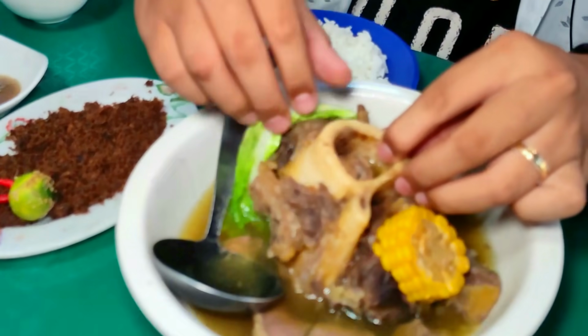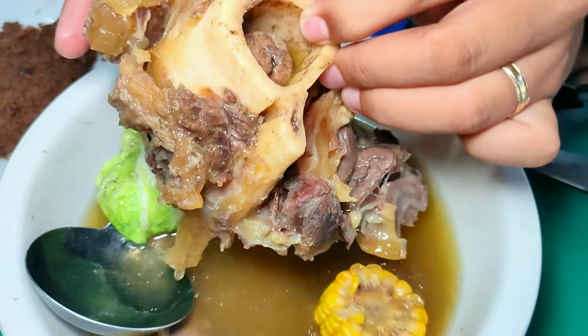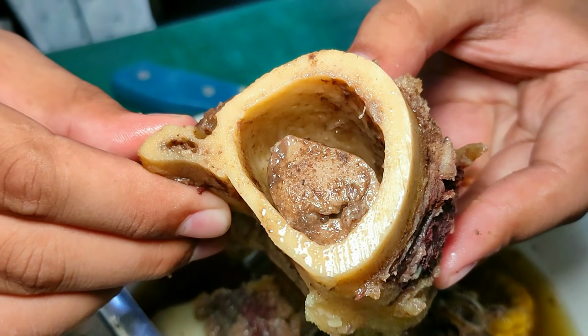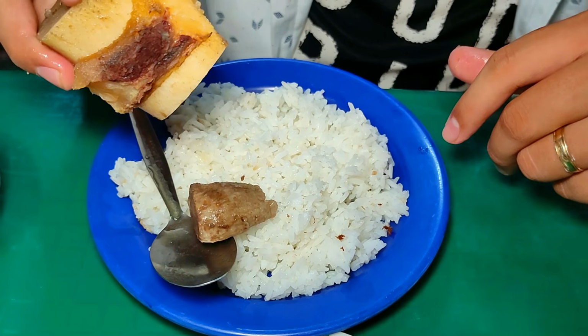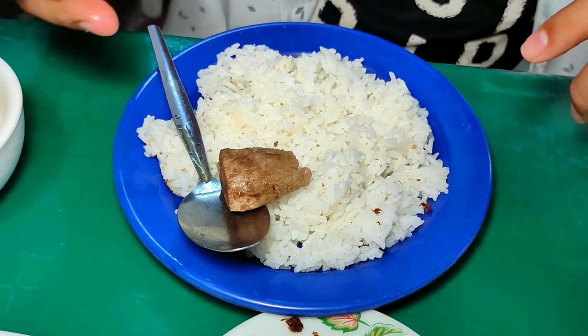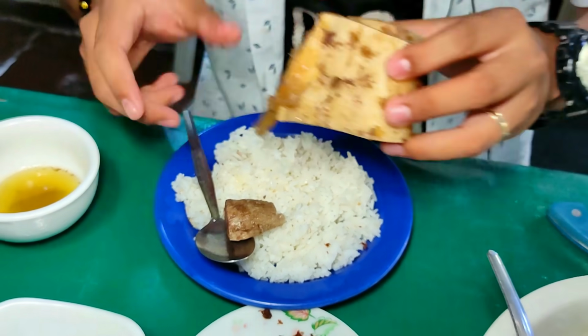Look at that. Wow. Let's get this whole. This is the bulalo marrow. Look at that inside. Let's drop. 1, 2, 3, go. Oh! Parang walang problema sa tiyan tong taong na to ah. Dumiretso. Alright, so that's the bone marrow.